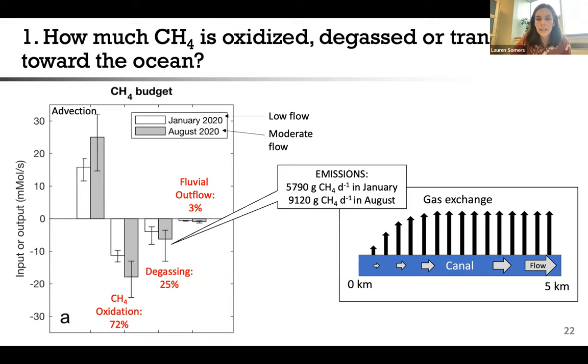You may also notice here that the dark gray bars are longer than the white bars, and that's because August had more moderate flow conditions. Because there was more flow, there was actually more pore water discharging into the canal, and that results in higher sinks. So the emissions of methane were higher in August, around 9 kilograms per day, compared to January, which was about 6 kilograms per day.